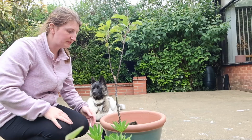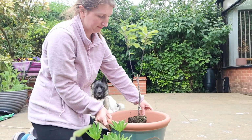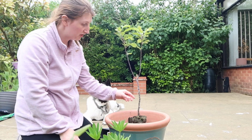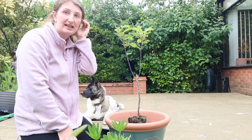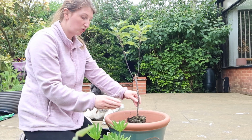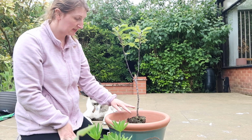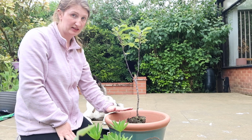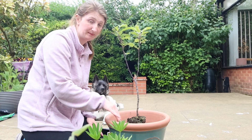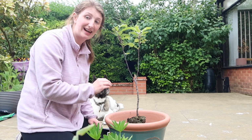Okay, so I've already pre-filled this pot with some compost, and the apple tree is going to be the centerpiece. So I've put it kind of in the middle, but towards the back of the pot, and that's about the right level, so I don't need to worry about that. I'm gonna fill a bit more of the compost around this apple tree, and then I'm gonna do the layering of the pot.